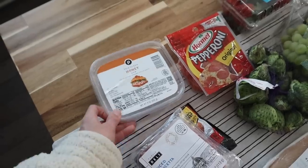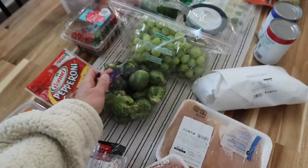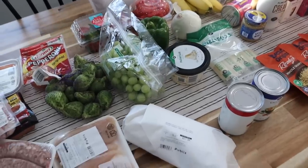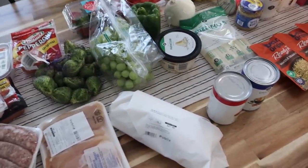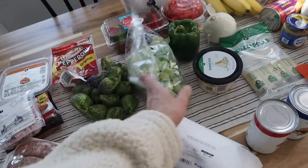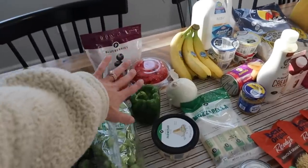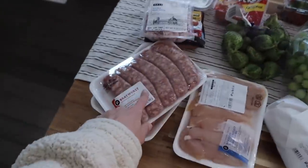I got some sliced honey ham, pepperoni for kids' lunches, some Brussels sprouts. This is going to go with our salmon. I'm making our soy sauce and brown sugar air fried salmon. We make it all the time. It's one of our favorites, so that's going to go with that. Green grapes, we got strawberries, frozen blueberries, watermelon. I got a green bell pepper and onion. I like to saute that and eat that with my brat.